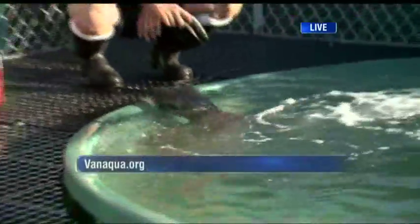Yes, we are the Vancouver Aquarium's Marine Mammal Rescue Centre. These animals will be released back out into the wild once they are ready to go and nice and fat. Excellent. Well, for more details on all the good work they do here at the Marine Mammal Rescue, you can go to the website.